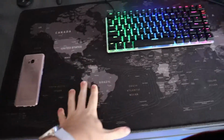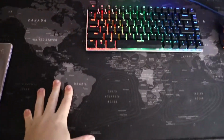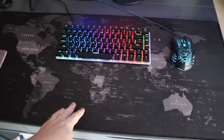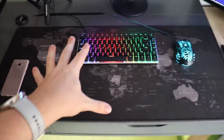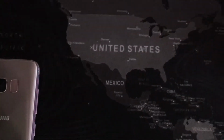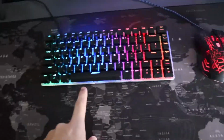Here is the mouse mat I had. No clue what it's called, I just know that I found it on Amazon, and it makes the whole thing look so much better. And obviously, in case you ever forget where anything is on the map, you can just look. It's basically Google Maps, but in real life. See places that you want to go? Where's Chernobyl?